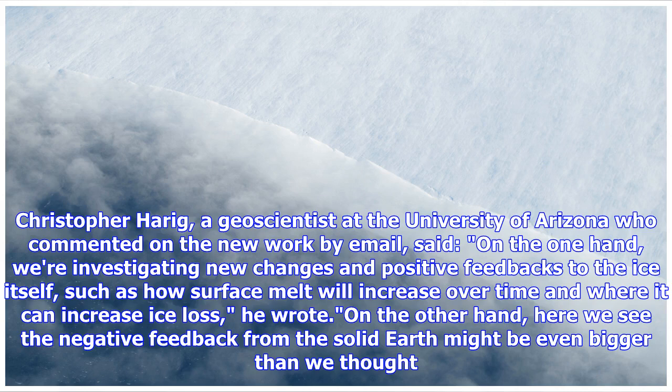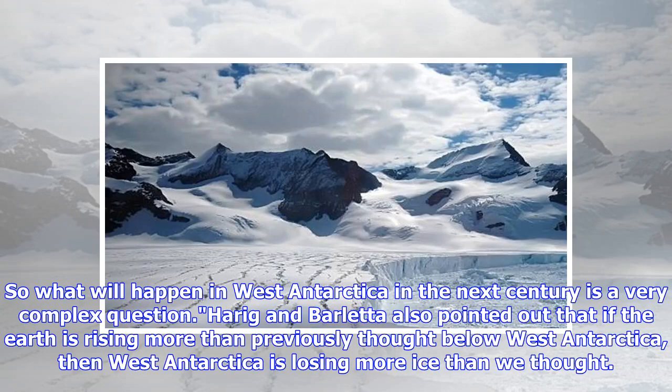Christopher Herrig, a geoscientist at the University of Arizona who commented on the new work by email, said, "On the one hand, we're investigating new changes and positive feedbacks to the ice itself, such as how surface melt will increase over time and where it can increase ice loss." He wrote, "On the other hand, here we see the negative feedback from the solid Earth might be even bigger than we thought." So what will happen in West Antarctica in the next century is a very complex question.